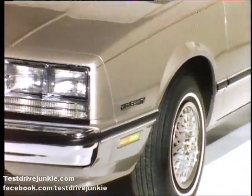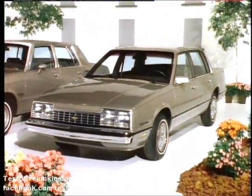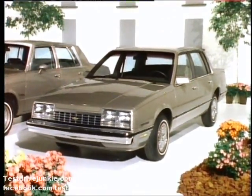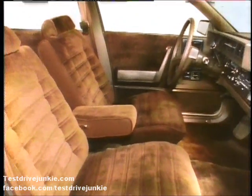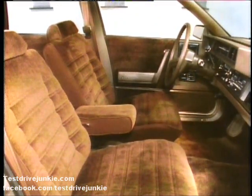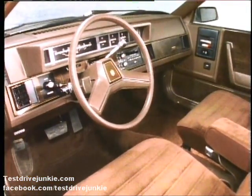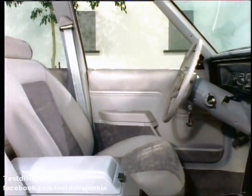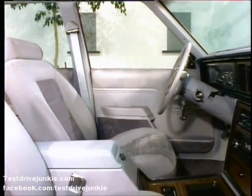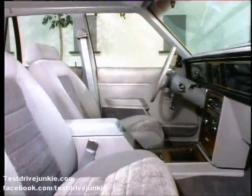And then there's the Celebrity. Usually a front-wheel drive car offers a big to bigger plus in interior space. Not in here. Celebrity and LTD are even Steven when it comes to interior space. Yet here's one way the space is used in the Celebrity, and in the Malibu, and in the LTD. And on top of it all, the LTD just looks like a newer, smarter, more luxurious car inside.